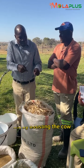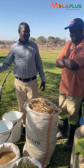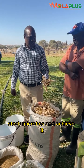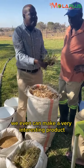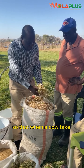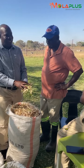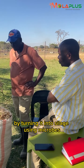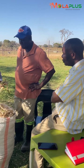But by assisting the cow, most of this will be utilized and only a portion of it will come out as cow dung. Now, we can make silage just from this. We can ensile this using MolaPlus Livestock Microbes and achieve it. But when we have this and we have this, we even can make a very interesting product, because we will have to find a way of mixing the two so that when a cow takes, it will actually be able to break down and utilize it even more interestingly. So if we want to add value to this, we'll pre-digest by turning it into silage using microbes. But when we have this, mix them together, we even have a better product. And it will be more nutritious.